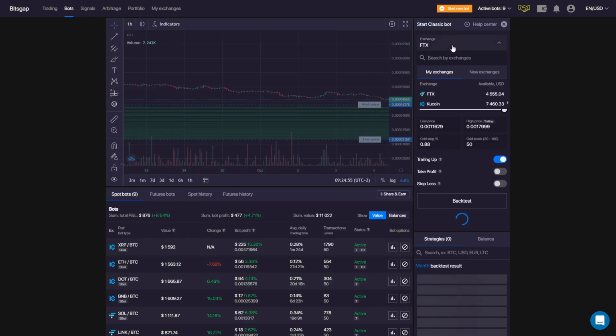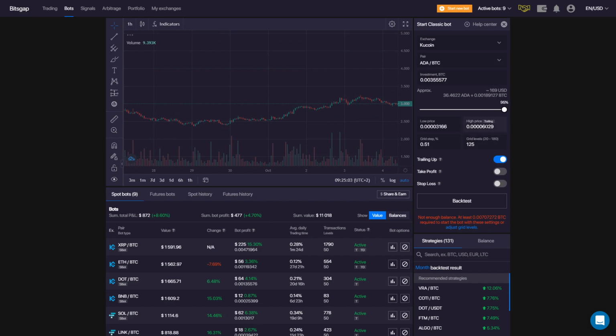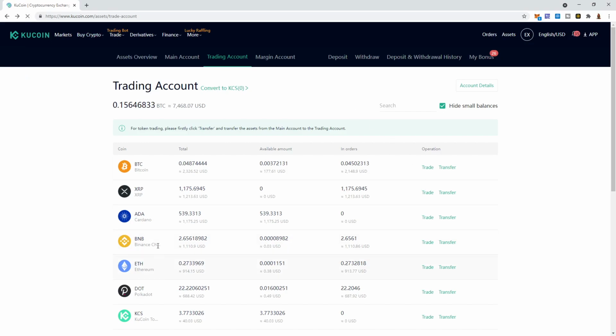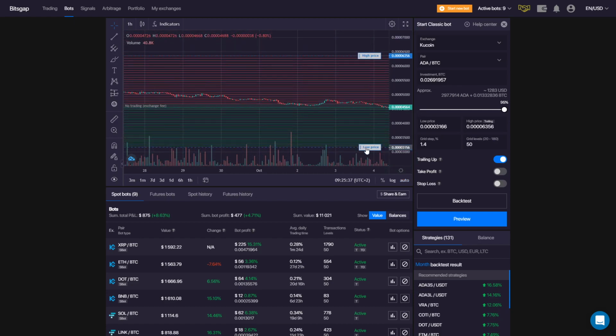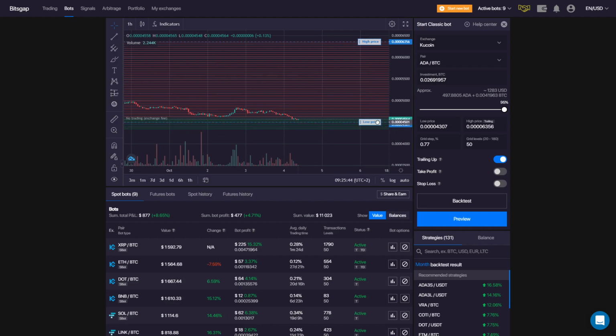Open a new one. I'm gonna choose Qcoin, ADA, 56. We do 50 grids. Now we just need to make sure there's no Cardano in order. Let's see if it did it. Cardano. Available in orders is nothing. So we can just switch it around. There we go. It shows everything is available. And let's just move these up a little bit. Just give it a little space underneath the current price. There we go.